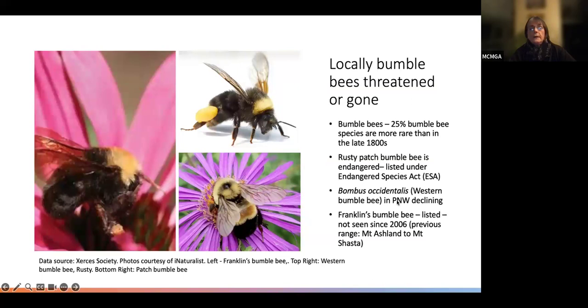Bumblebees locally, some of them are threatened. One of them we think is gone that we know of. 25% of bumblebee species are more rare than in the late 1800s, from when we have data that we can compare. The rusty patch bumblebee is endangered. This is the rusty patch down here in the corner on the right. It is listed as an endangered species under the ESA.